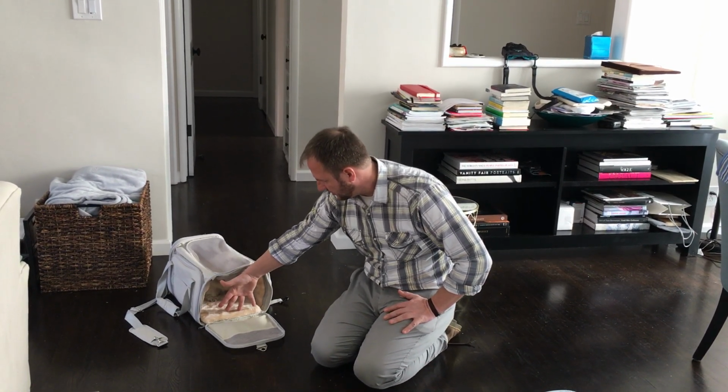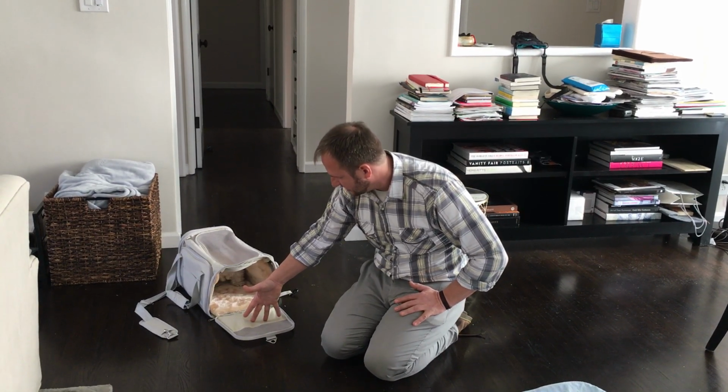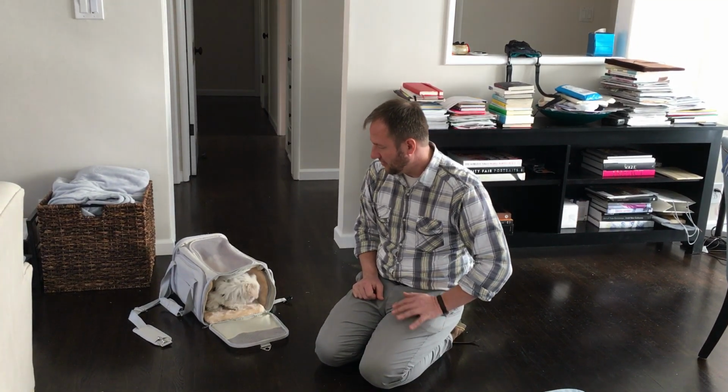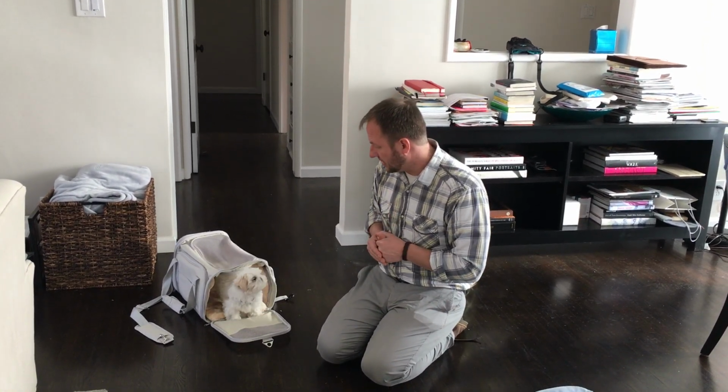Now, what I typically do, the first time I'm actually doing this, I don't let them out of the kennel until they lay down. But since this is for the video, he just sat down, so I'm going to let him out. Now, even though I was blocking, he's kind of lingering in there. So that's the whole point, is we want to practice staying in there for longer and longer periods of time.